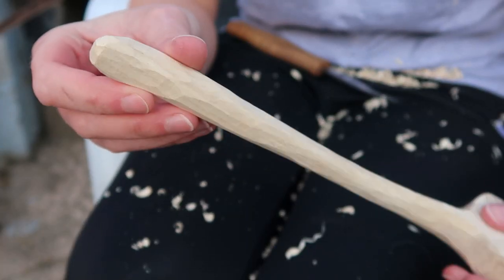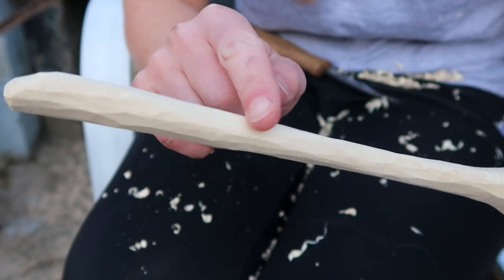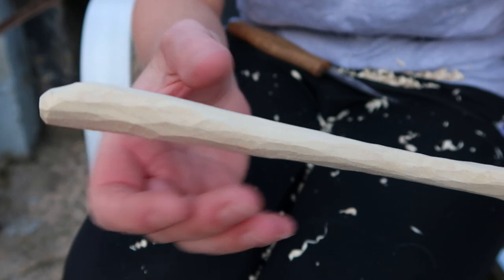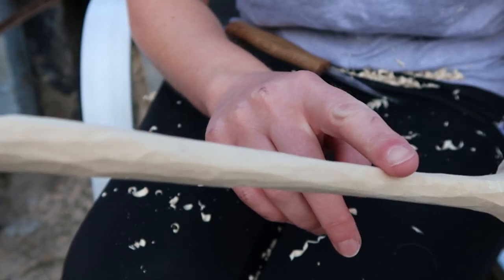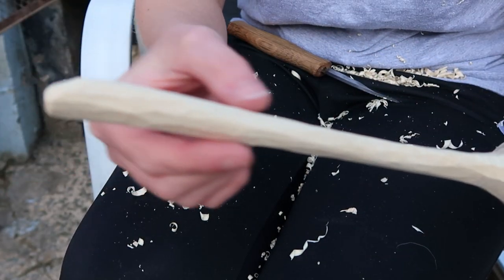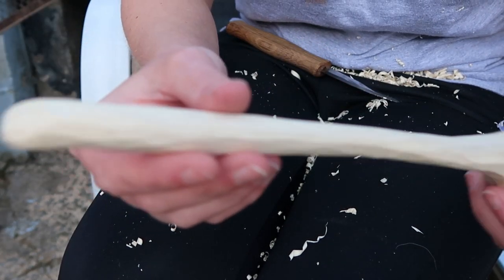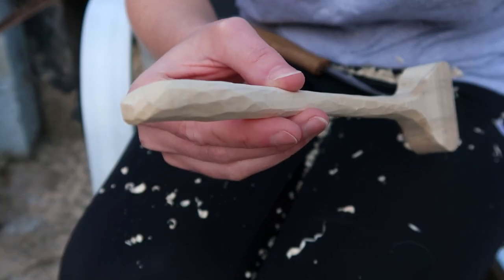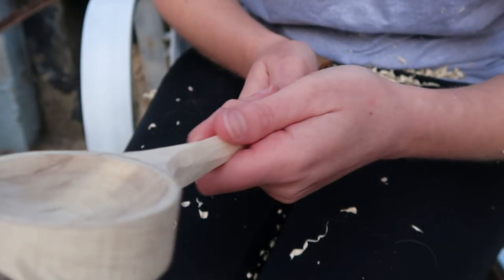You can see the texture in the handle, so I'm trying to go for an almost textured feel, whereas most spoons that I do, I have one continuous nice sweep, so one continuous cut mark, and just trying to mix it up so I've got a really textured handle, so when I'm holding onto it, it feels nice.